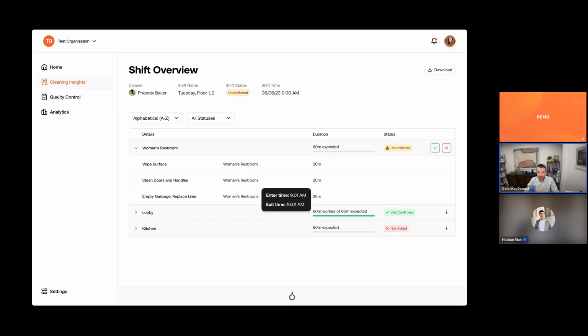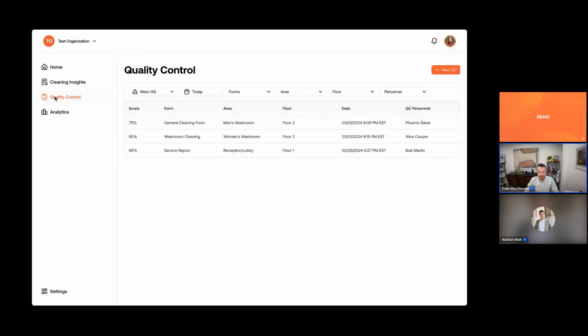Now I want to talk about our new quality control feature. We've heard from customers that doing an inspection is one thing, but how do you actually action the data that you receive from an inspection? That's why we've not only created an inspection tool within Mero, but tightly integrated it with validation and Mero Beacon.